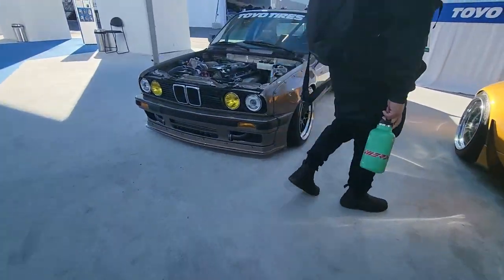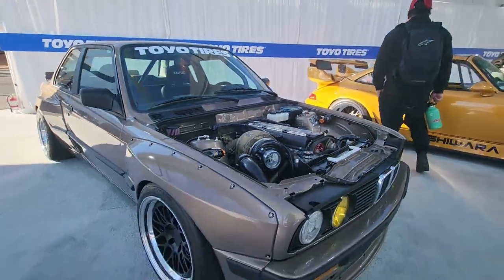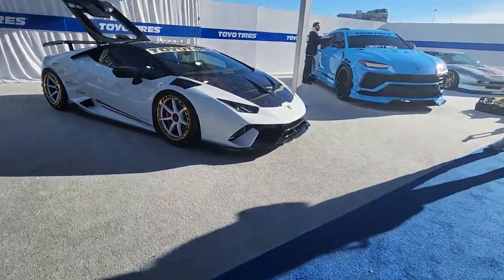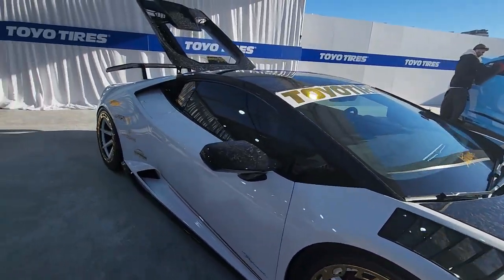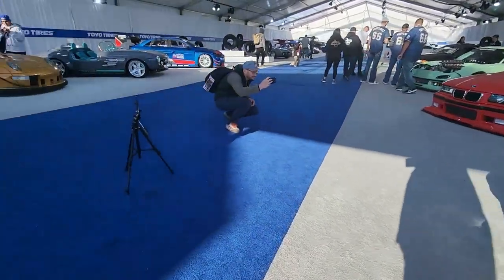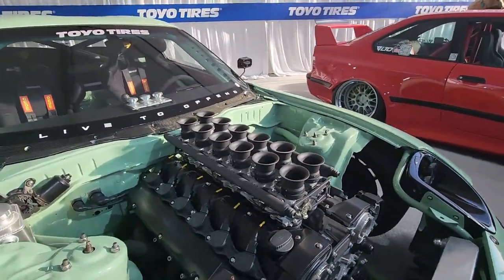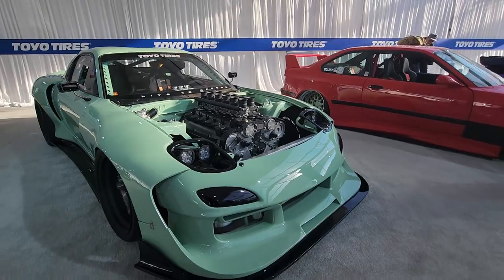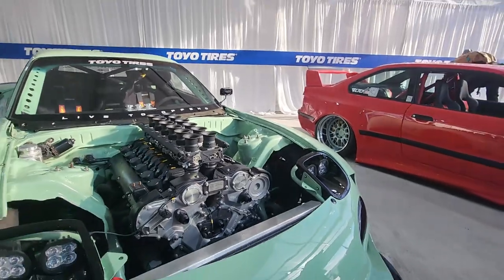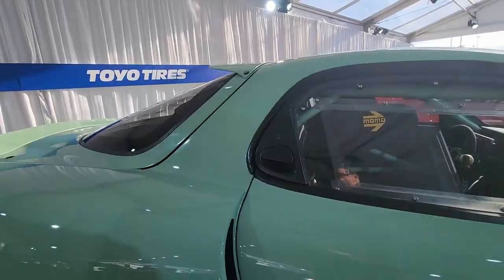Check out this E30. Two JZ swapped. Looks like it's got a Wilwood pedal assembly on it with some master cylinders. Really nice. Jump over. Forged carbon topped Lambo. Another beautiful Porsche wide fender. Let's jump over there. See plenty of posts of this guy already. FD RX-7 with a V12. Let's zoom in on that. Check that out. Beautifully done. All the ducting. Beautiful color.